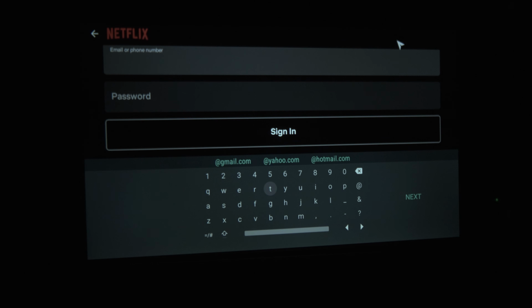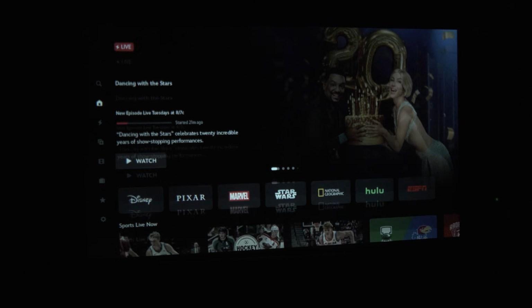Netflix worked on the Hackdill but not on the others, and Disney Plus technically worked on the Zenality, but it didn't play any sound. And in all cases, I think that you're probably better off just getting a cheap streamer like a Fire TV stick to use with these projectors.